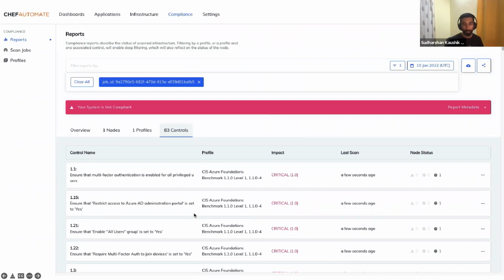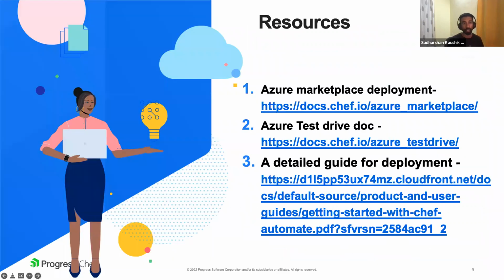Now, that brings us to the end of the demo. We'll be dropping links to the documentation that give you a clear idea on the steps of everything that I was talking about in terms of deployment and usage in the chat window. You can refer to them there.